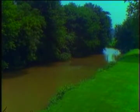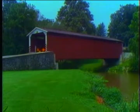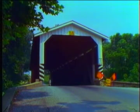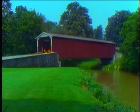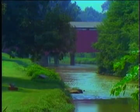We will now trace the bridges of the Pequea Creek. First is the Paradise Bridge, built in 1893. In the past, the 113-foot structure suffered roof damage from tractor trailers. The day we were filming, some construction was in progress on the piers.